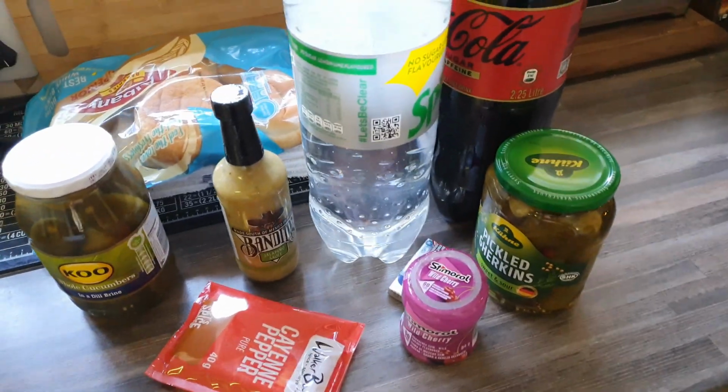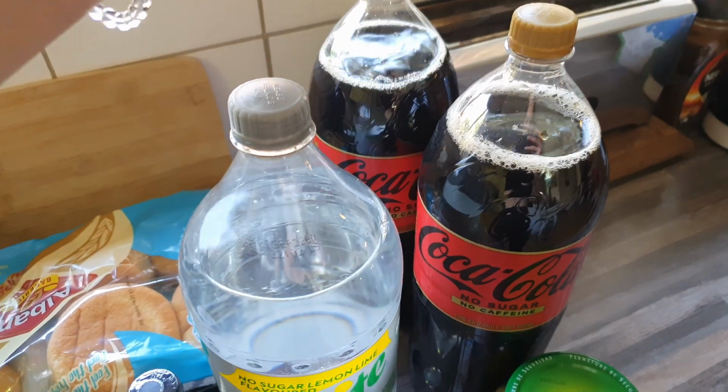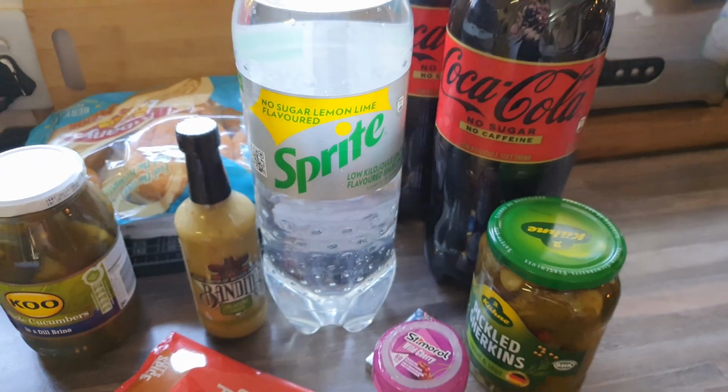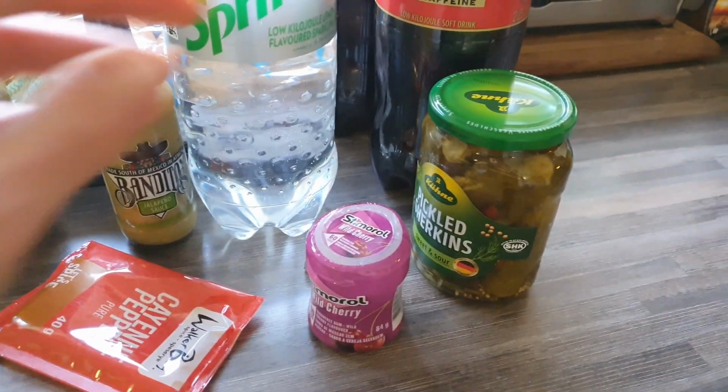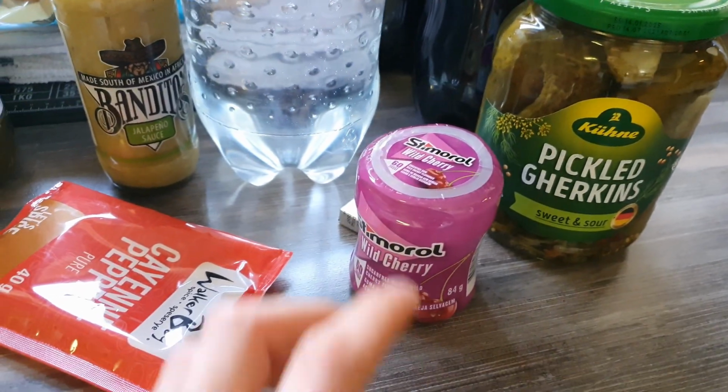I stopped by the grocery store after the gym and I just got some sugar-free drinks. No, it's not all for me. I'm sharing with my family, and then some pickles. That's on my meal plan.